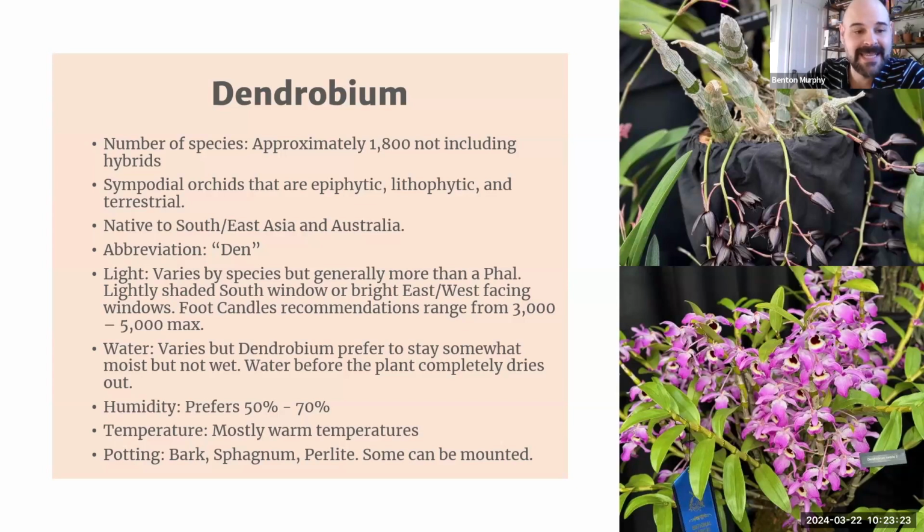They're abbreviated as DEN. From a lighting perspective, they need a lot more light than a Phalaenopsis orchid. So if you're in a lightly shaded south window, that's going to work well for a dendrobium. Probably east or west facing windows could potentially work if they're particularly bright and have unobstructed sunlight. From a foot candle recommendation perspective, you're going to need to give them between 3,000 to 5,000 foot candles of light. Of course, this also varies by species, so definitely check in on your individual species before you make these assumptions. Watering, it again varies by species, but Dendrobium do prefer to stay fairly moist, but not sopping wet.